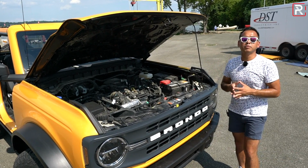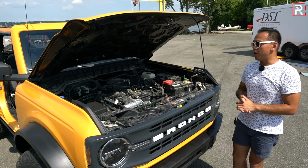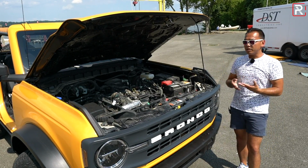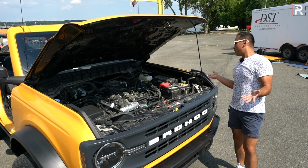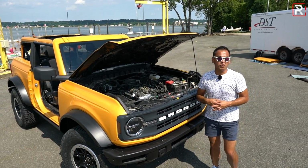Broncos can tow a maximum of 3,500 pounds, which is actually pretty good. It matches pretty much that of the Wrangler. And of course, fuel economy hasn't been announced yet, weight hasn't been announced yet, but I wouldn't be surprised if this truck was over 4,500 pounds when it's fully loaded.